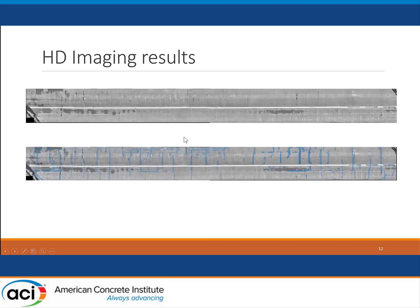And this is an HDI image with those cameras, which form a stitched image and then automatically track all those cracks. We notice there's a crack, so this is the joint. Below this joint, there is another kind of longitudinal crack that lasts for quite a large distance. And there are lots of transverse cracks.